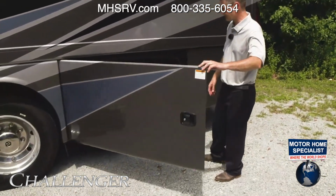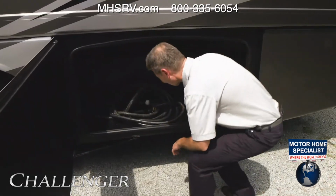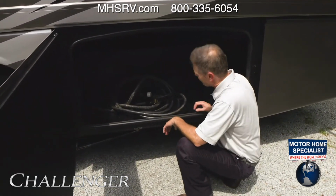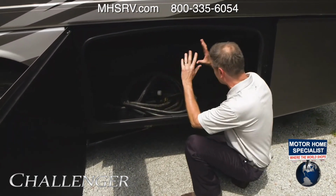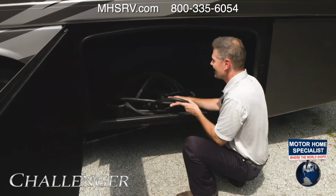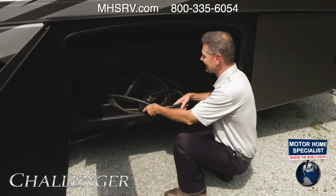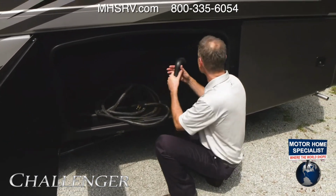Over here, a large storage bay with our extra clean 50 amp shore power cable. This is not the one that comes with the Challenger. This is ours, and it has seen, you know what, here's the funny thing though, this is what they really look like, right? This is what yours looks like. I know I need to clean it off, but I just want to talk about it real fast.